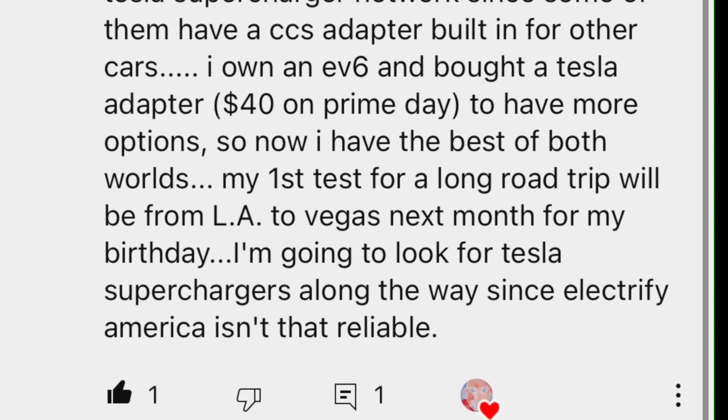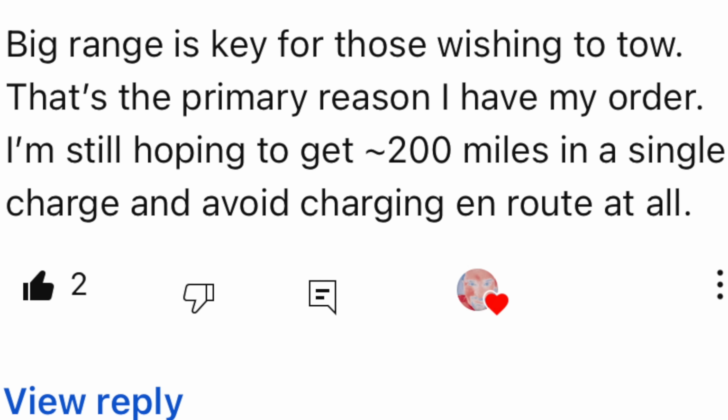I own an EV6 and bought a Tesla adapter, $40 on Prime Day. If you buy a Tesla to J1772 adapter and try to plug that in at a Supercharger, you are going to be disappointed. It does not work that way. Big range is key for those wishing to tow. Totally right. One of the main reasons a Fisker Ocean may be the exact car for you.